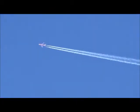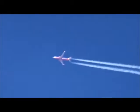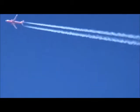Got another red bad boy about 1:30. Continuing to spray the plume. I lost him. Let me get him back in. There he is. She's not gonna stop. Check out the plume.